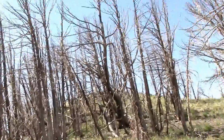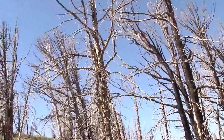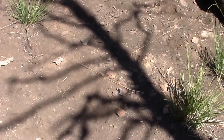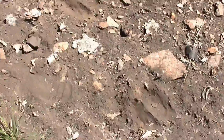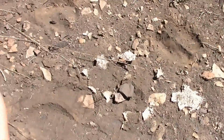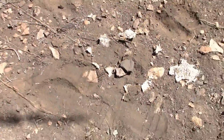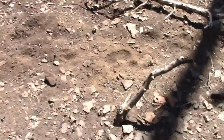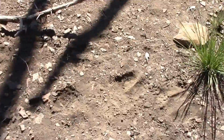So we're just going to go up here and do some glassing. See what we see. Right here, this is an elk track. And there's another one right there and there. And so it came through here, headed that way. And they're all over. Here's another one. They got pretty big feet. It's probably a cow elk. And it was all in here hanging out for a while because there's tracks everywhere.